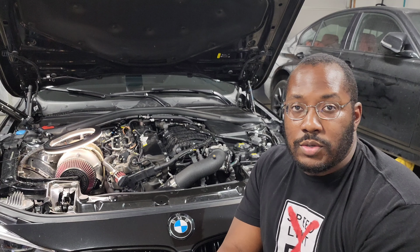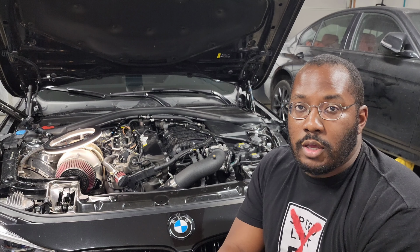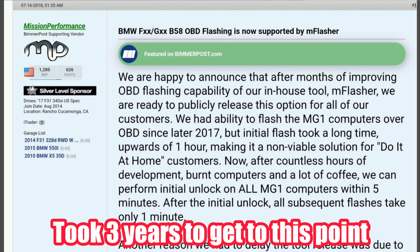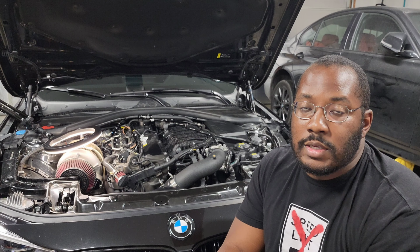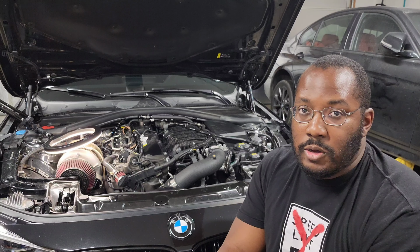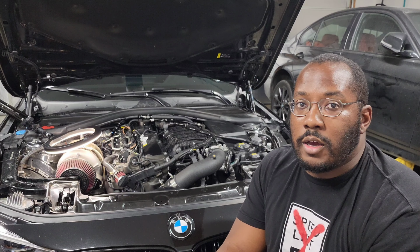But eventually we got true OBD unlock and flashing to be released by some major tuning companies. So the first one, believe it or not, was Mission Performance. They released the M Flasher that worked on PC as well as iOS, and this allowed you to flash your car from home, unlock it from home, and they had a couple basic maps that you could use to get a little bit more power out of your car.